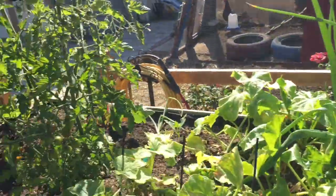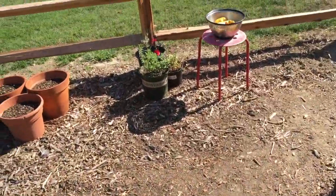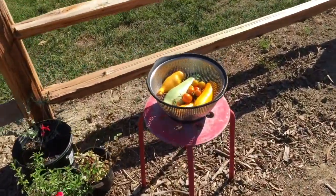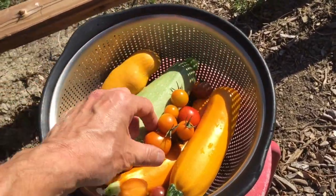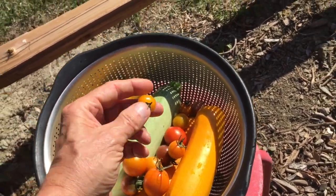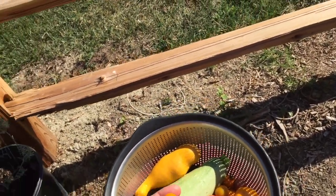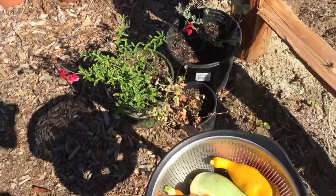Already kind of gone through here today. Somebody's tuckered. And picked a bunch. So here's some of my Rosella purples and the Juan Flams and my whatchamacallit, Sun Golds over there.